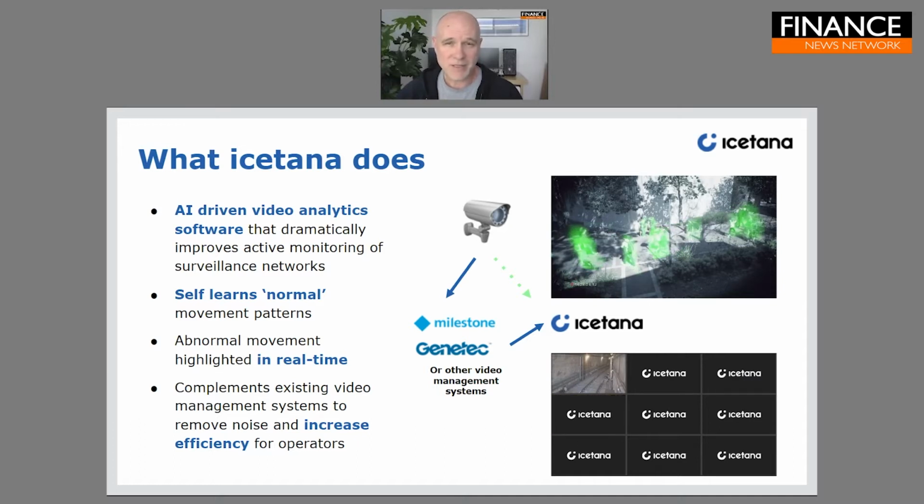Now, many of our competitors work by doing boxes around people, around cars, around objects, and do very, very complicated processing around understanding what is within the scene. icetana works on a pixel basis, and we use a very different approach to those many competitors out in the market, because what our system does is it understands normal movement patterns, and it does that learning over the period of anything from a day to 2 weeks, creates a model of what it expects to see within those scenes, and then it starts to report anomalous and unusual movement in real time. So it's very much like movement detection on steroids.